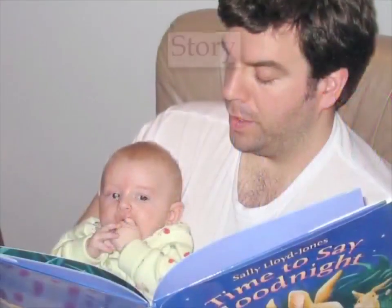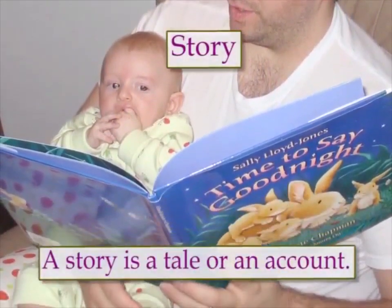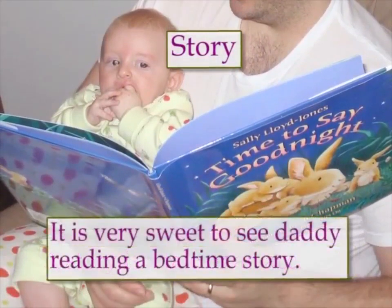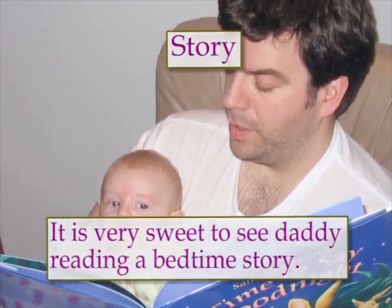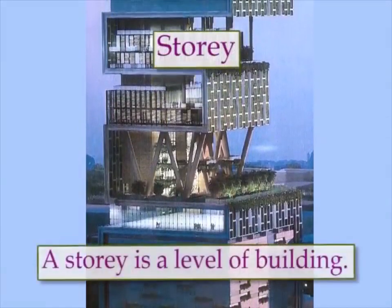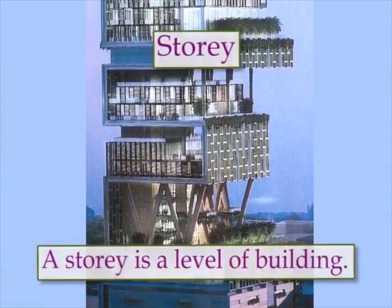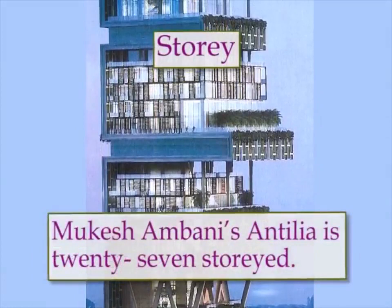Word 1. Story. A story is a tale or an account. It is very sweet to see Daddy reading a bedtime story. Word 2. Storey. A storey is a level of a building. Mukesh Ambani's Antilia is 27 storeyed.